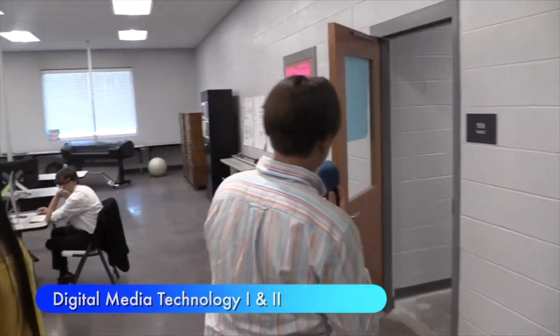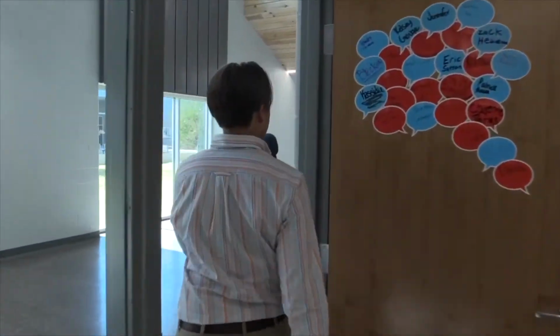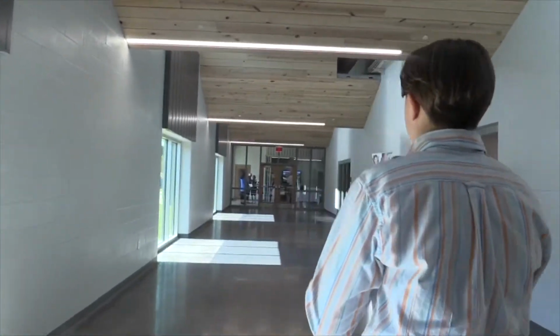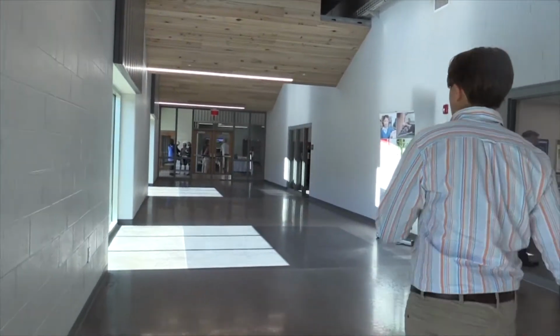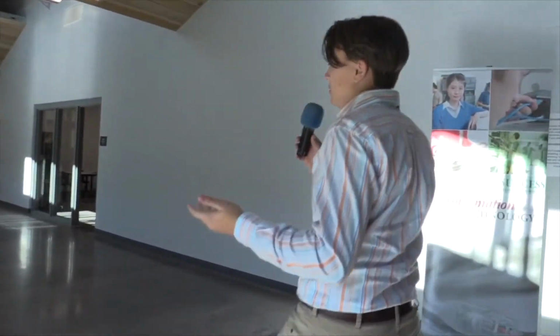And then this right here is their audio room that they can make basically any sound they want to. So now we're going to go to our last program here. It's the culinary arts. It's actually brand new to this program, and so the only students that are going to be in there are 1-year students because it's new.